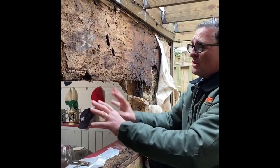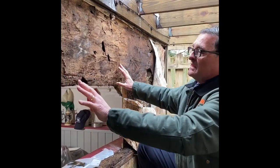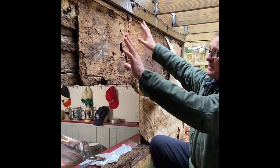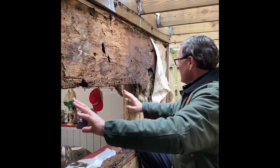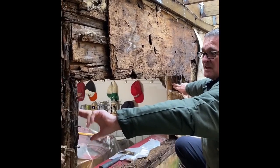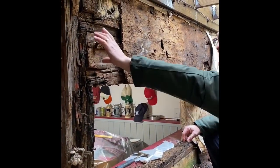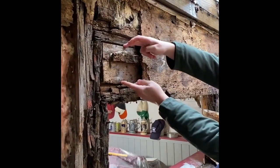What's concerning me the most here is that when you have a window, the window, above the window, everything is supported by this stud and this stud. These are called jack studs. You can see they're totally rotted out. Above the window is a header. That's this piece here, and that's rotted out.